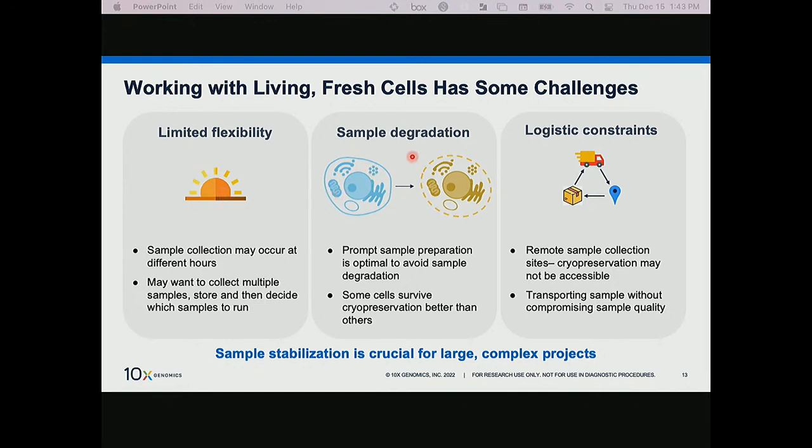Definitely there are tissue cells that might degrade very quickly, so what we want to do is preserve the biology and block the degradation as soon as possible. And then there could be logistic constraints. For instance, you are submitting samples to your core or you are receiving samples from a collaborator.